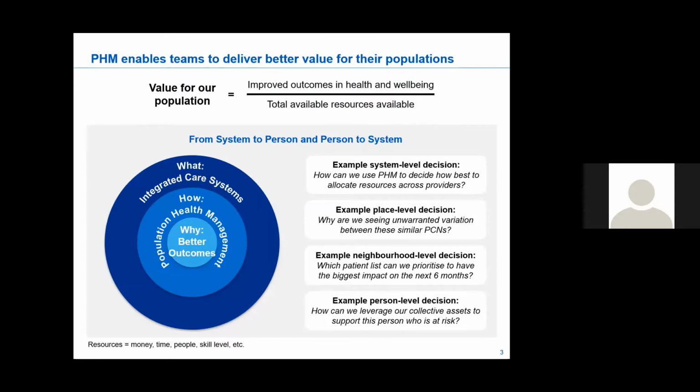Brilliant. So this slide just shows you some of the approach that we take and some examples of how, from a system to person and person to system, the population health management insight is used to help make decisions. On a system level, you'll see it's helped to inform decisions around resource allocation among providers. At a place level, some systems are looking at their outpatient waiting list and thinking about how they approach that across all their primary care networks, working closely with their providers.